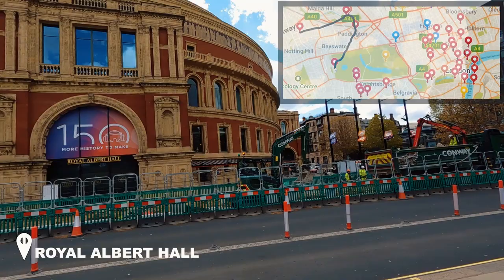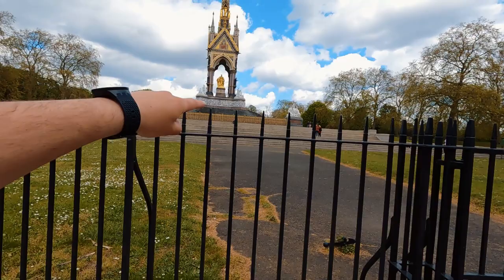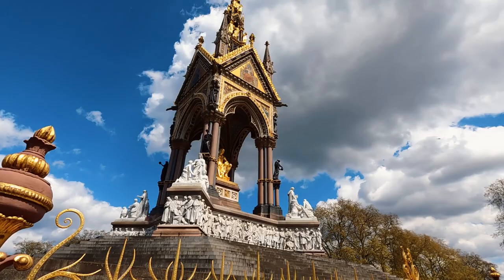It looks round, so it's a very distinctive building, and here it's a concert hall, so they are making concerts, operas, I don't know what. But also behind me on my left it's the Albert Memorial, which I don't know how I missed this while I was in Kensington Gardens.